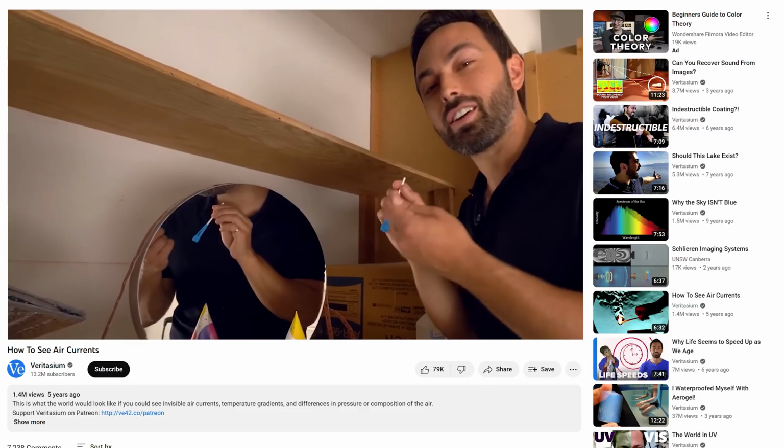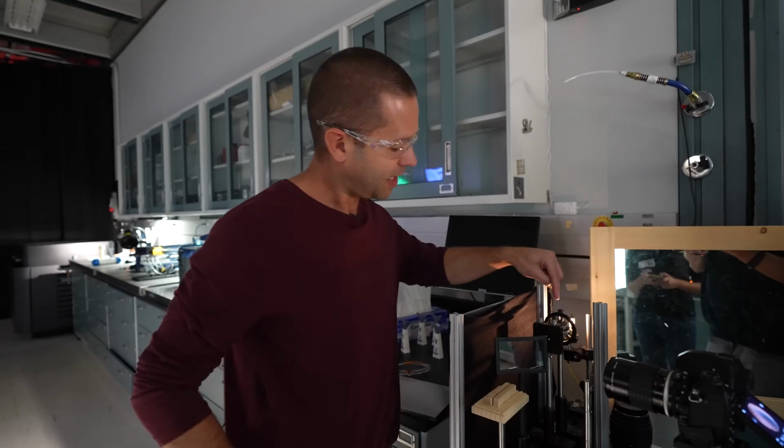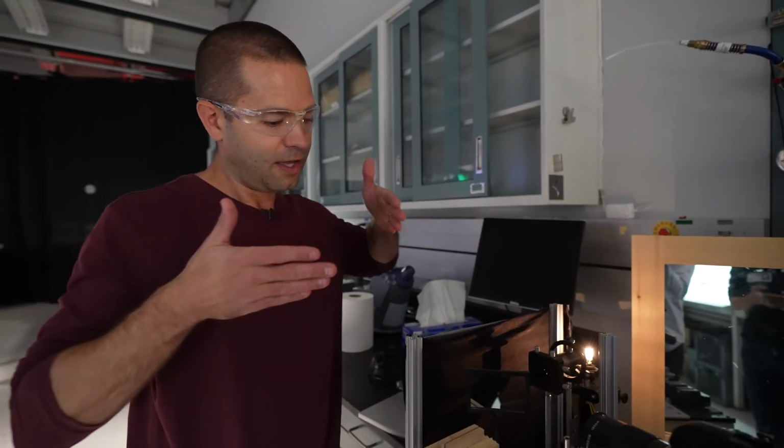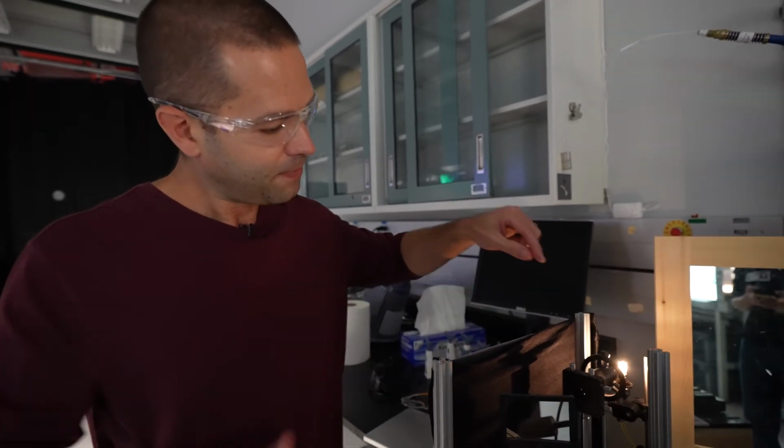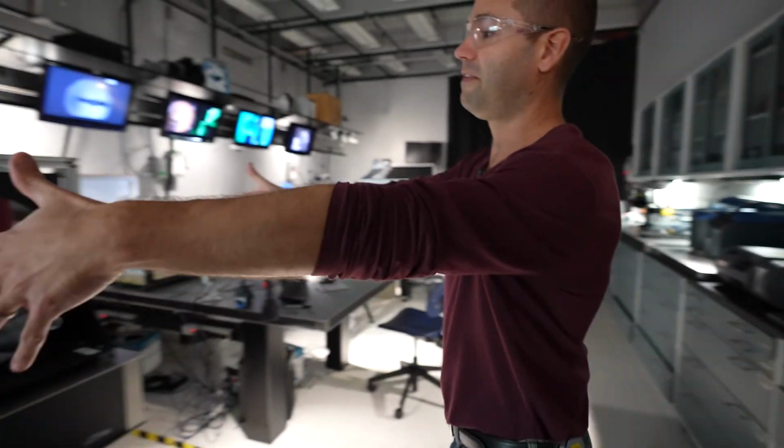We're able to see this dog breath using Schlieren imaging. I've actually done a video on this before. This is an automotive headlamp. After that, I have a condenser lens, so it takes this light and focuses it down to a point. So from there, our light diverges and it comes up and it fills our mirror.